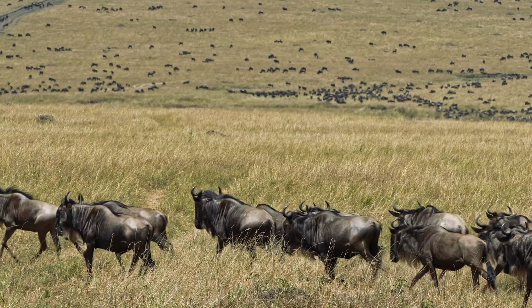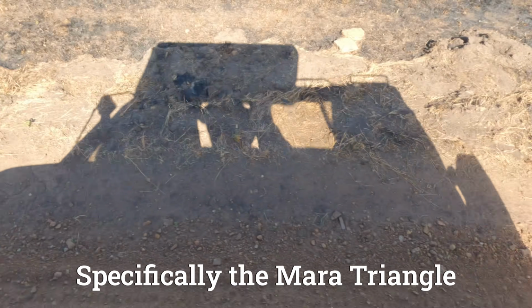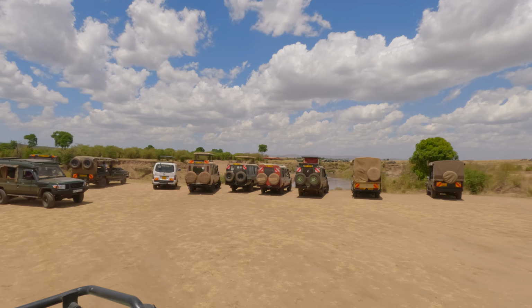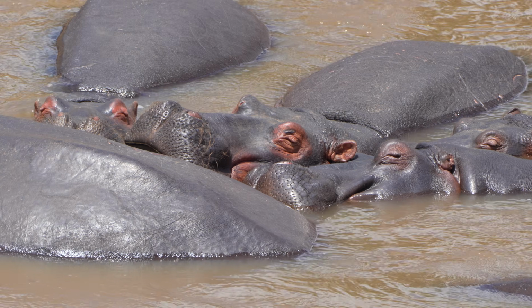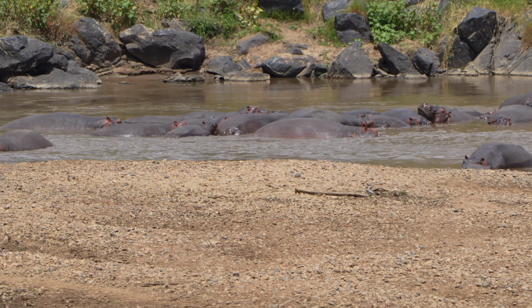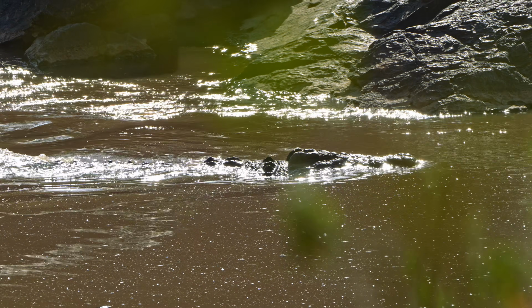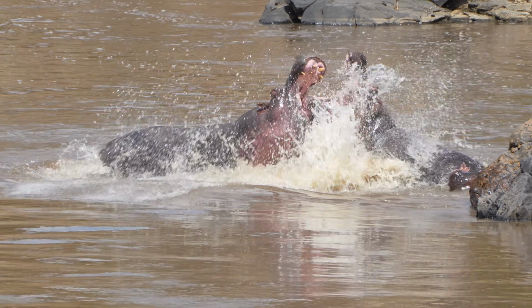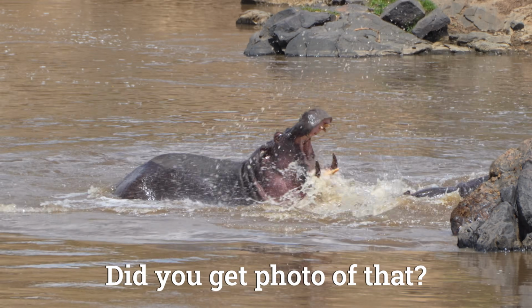And if you want a chance to see the famous wildebeest crossing, you will need to come to the Masai Mara. Seeing the actual crossing is extremely hard though. We talked to people who have been trying to see this crossing for 5 years in a row and still haven't seen it. We missed it by just a few days. Oh, there they go. You took a photo of that?